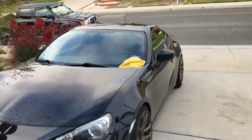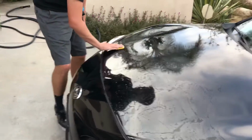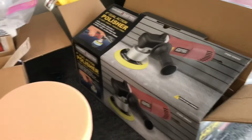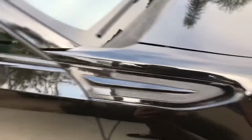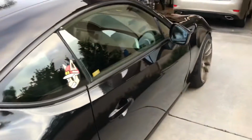Alright, so we're back home now, and we got Logan's car here, and he's clay barring it right now because earlier on, we were at Harbor Freight and we just bought a dual action polisher. So we're gonna polish it because when we bought the car, it has a bunch of spider web scratches in it, and there's water spots stuck in the paint too. So we're just gonna clean it up a little bit and see what we can do.